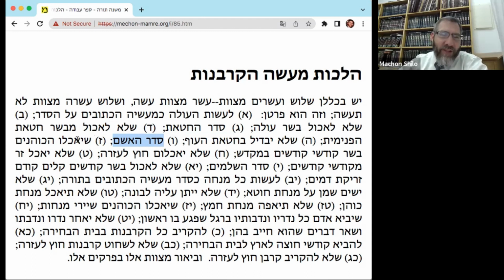This commandment is that the Kohanim should eat the meat of the most holy sacrifices in the temple. Don't take it out of the temple. They eat it there. We saw it's a question. Rav Makover hasn't found an answer to this yet.